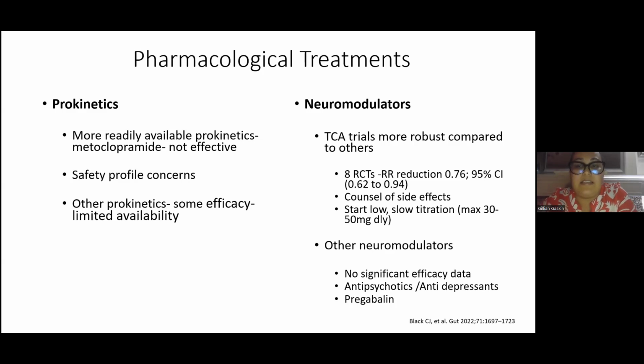In a meta-analysis of 8 randomized controlled trials, the pooled relative risk of a symptom not improving with tricyclics was 0.76 compared to the placebo. But we know tricyclics have a higher incidence of adverse events, so patients should be counseled appropriately.